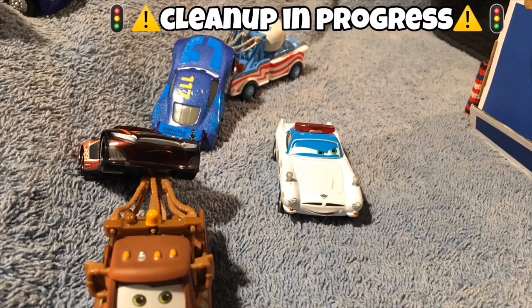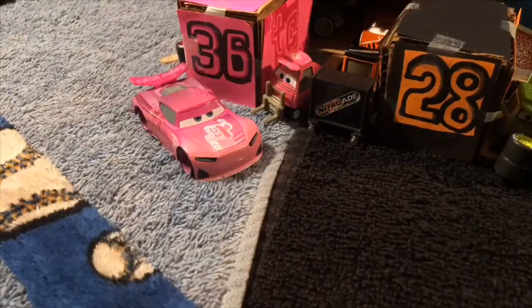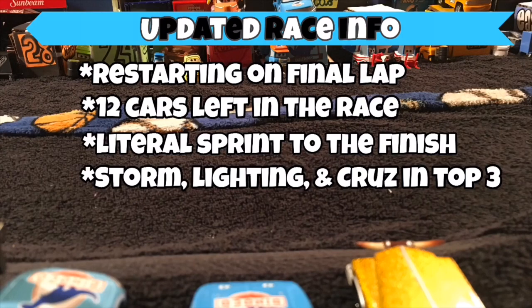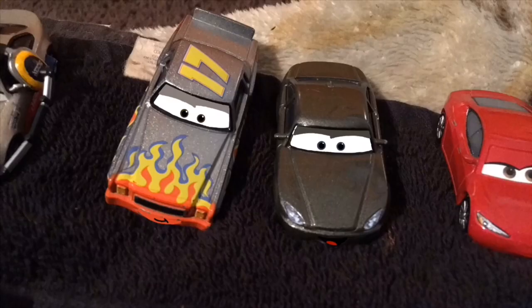Isn't that fortunate? The cleanup crew, the tow trucks, they finally came and decided to pick up these two. And it seems like Rich Mixon is out of pit lane. And we are going to be restarting on the final lap. Never before. This is going to be a sprint to the finish. Let's see who takes it home. My money's on McQueen. Whoa, Daryl, we just have to see if McQueen's able to pull a move.